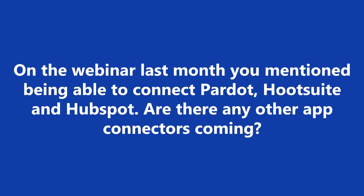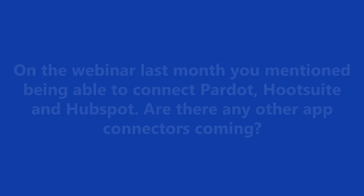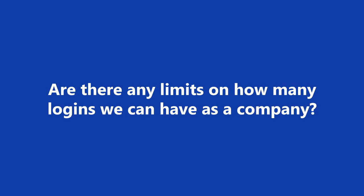And if anyone is interested in or currently uses Eloqua and Marketo, please let me know, and then we can update you as soon as those app connectors are available. Cool. Are there any limits on how many logins we have as a company? No, like Elastic Grid, each company is welcome to have as many logins as you need. So anyone who's interested in having access is welcome to get signed up today if they haven't had access to Elastic Grid in the past.